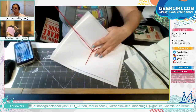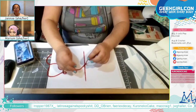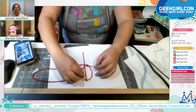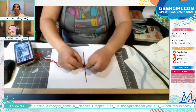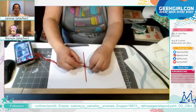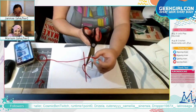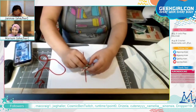Someone asks, is it a corset knot? I don't know what that is. Is that where you go around and then you go through the loop that you made? Oh, that's what the book says to do. These knots are much fancier. I don't know what I did. I just tangled my thread. That's what I did. Also acceptable. I'm just going to cut mine and tie a cute little knot, a cute little bow.